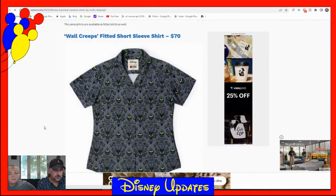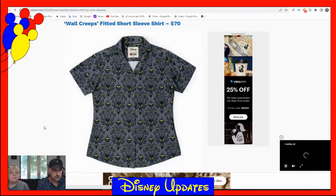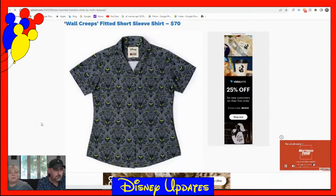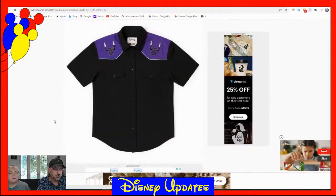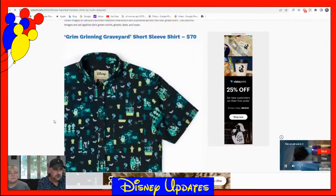It looks different on the sides. Are they women's? Maybe. Don't the women's shirts look more narrow? Can you go back up so I can see the men's? Well, we don't know if they're men's, we're just taking a guess. See how those ones are straight? Yeah, I think that's what it is.